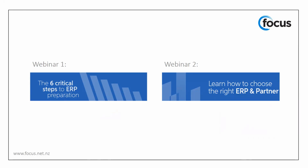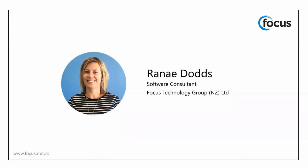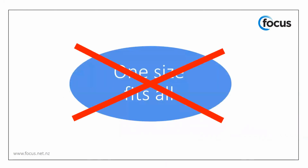At Focus, we're used to dealing with a range of customers, right from the small 1 to 2 user company to the large Tier 2 businesses. And Renee Dodds, as one of our software consultants, perhaps you can respond to the common question and if there can be a one-size-fits-all approach to an ERP implementation. Hello everyone, and yeah, good question, Heather. No, I don't think there is a one-size-fits-all approach, simply because, as we've mentioned in our previous webinars, no two companies are the same. So that is still a factor when we start talking about implementing the ERP software.